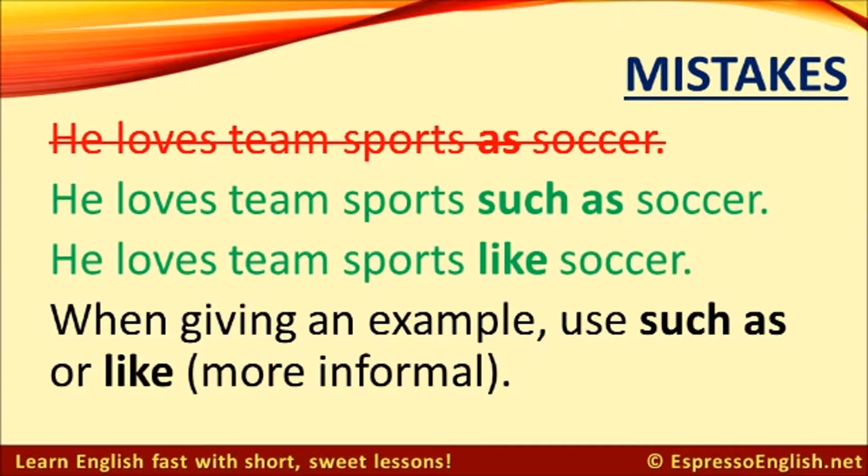Let's look at the next mistake. Don't say, he loves team sports as soccer. The correct way is, he loves team sports such as soccer, or he loves team sports like soccer. When you want to give an example, use such as or like. Don't use only as to introduce an example. Such as is considered more formal than like.